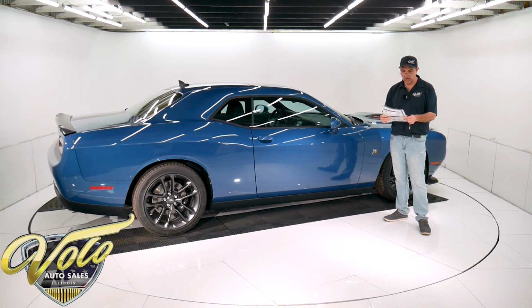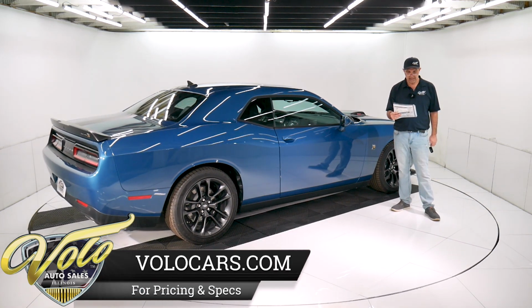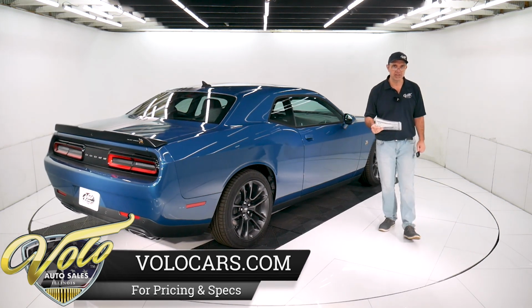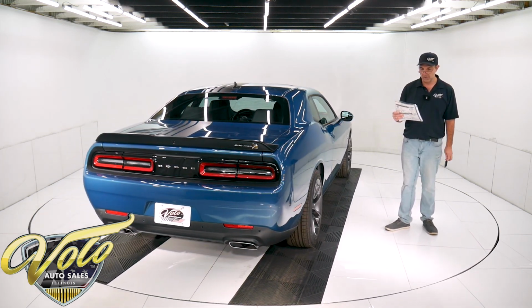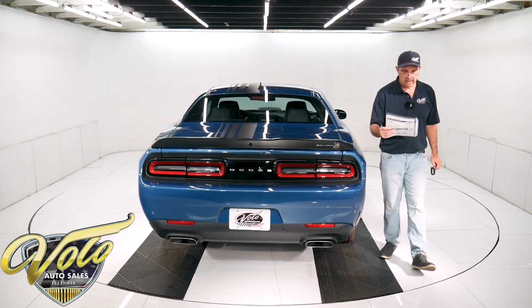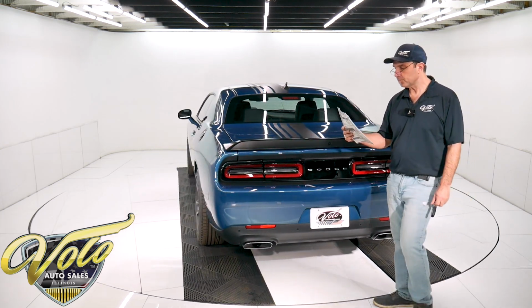It's the 6.4 Hemi with a 6-speed Tremec trans, high-performance suspension. It has a line lock. I thought that was just on race cars. That's so you can lock up the front tires and spin the back tires. That's what it meant anyway back in the old days. I assume it's the same thing. It has a launch control, an active exhaust system. That means the exhaust note changes.